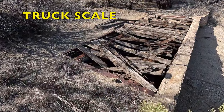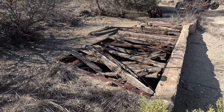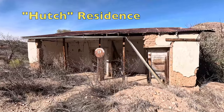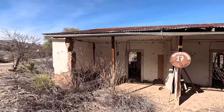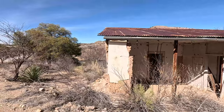All right, well, I feel rested. Got something to eat. Much better now. So what do you say? Let's check out some of these old buildings. This is the Hutchison residence. They called him Hutch, and he was the master mechanic. It was his job to keep the mill operational.